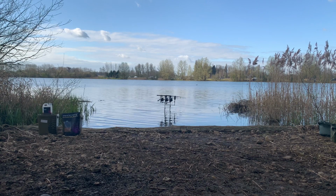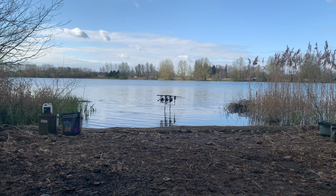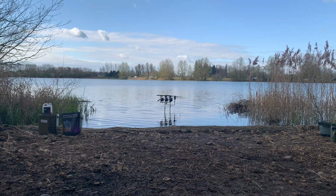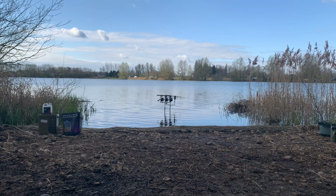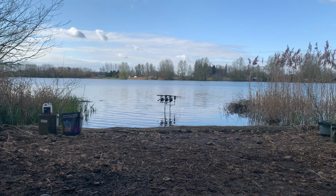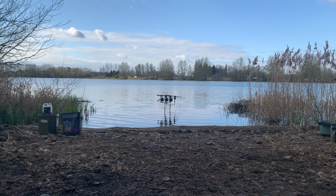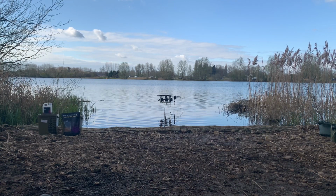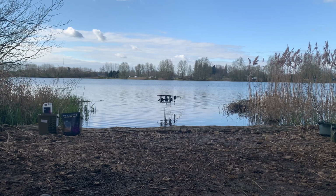Good morning, everybody, and welcome to day three. Today's Wednesday. Nothing exciting happened in the night, unfortunately, even though we were feeling confident that all three rods are bang on the spots. Nothing materialised.